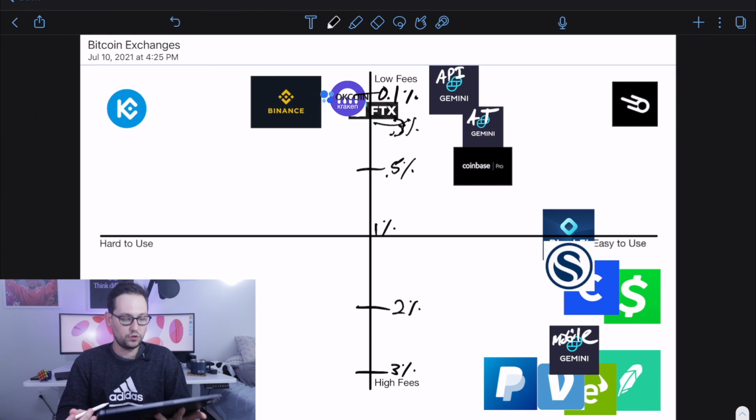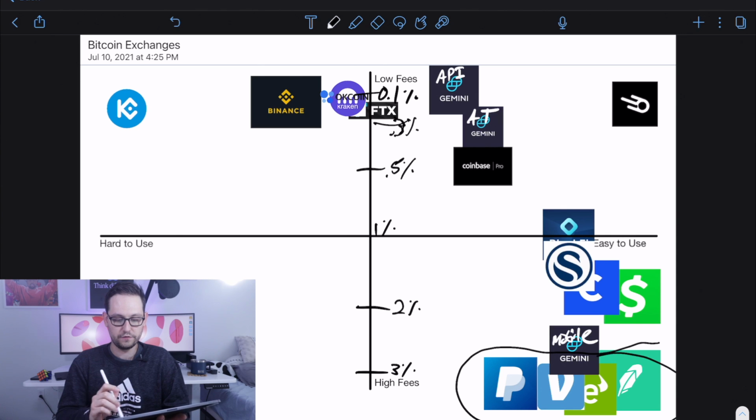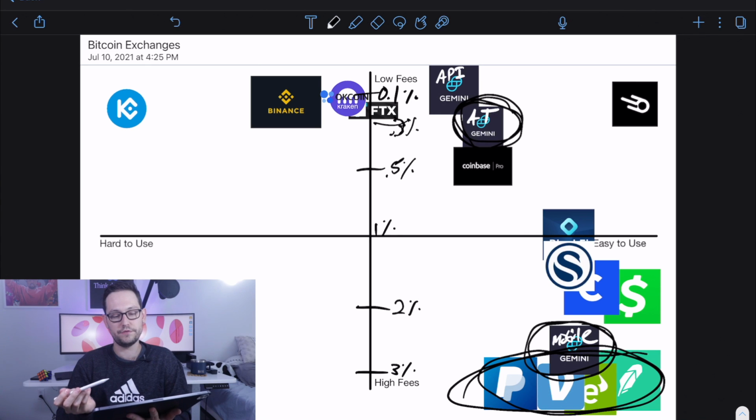So here's basically the whole list. We actually didn't have any that were hard to use and had high fees, so that's good. Again, these four you really want to avoid. If you are going to use Gemini, I'd really suggest that you avoid mobile and that you at least go to Active Trader, which you can enable in the settings on desktop, and take advantage of those 0.35% fees.